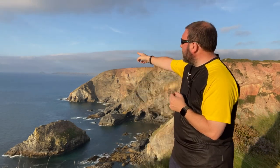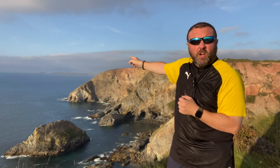For those of you who obviously won't know where I am, I'm on the Southwest Coast Path this evening between Trevellas Cove, which is behind you, and Perranporth, which is behind me in that direction. I don't know if you can actually see it, but just off out there in the distance is a large sea stack, which is actually Bawdens Rocks over at Holywell Bay.